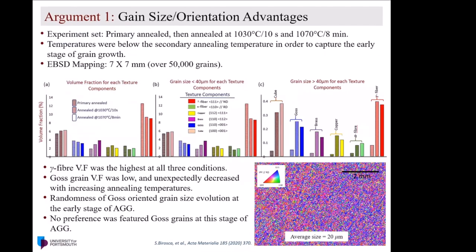So we try to validate the theory, and we did a set of experiments for the past 4 years with Alina Doom and Dwayne Hawizi. For the first argument, we try to understand if Goss grains actually have a preference of size or orientation advantage, as much of the literature claims, during the early stage of normal grain growth.